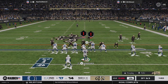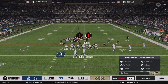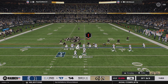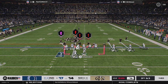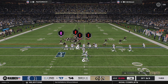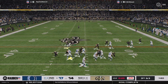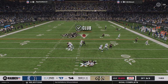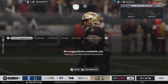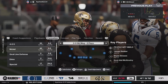Saints adding an extra DB. This is third down. Ready? 60 Eagles, 60 Eagles. Mustang 19. Throwing again, Richardson. And he's going to go down. Great work by the Saints. It's the exact opposite of what this offense needed. They now face fourth down.